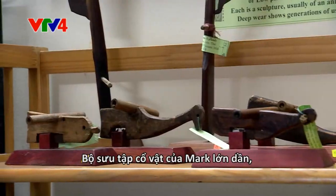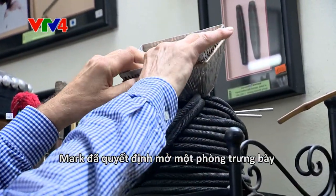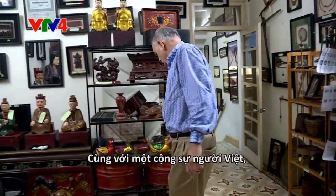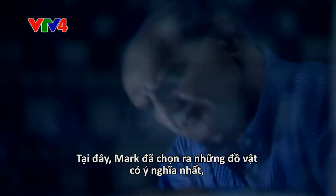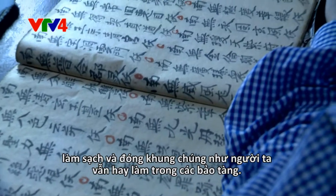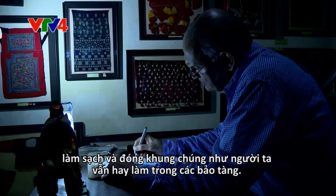As his collection reached some 15,000 objects, Mark decided to open a gallery to share his treasures with the world. Together with a Vietnamese business partner, Mark established 54 Traditions. Here, Mark selects the most excellent samples from his collection, and then cleans, prepares, and mounts or frames each object as a museum would.